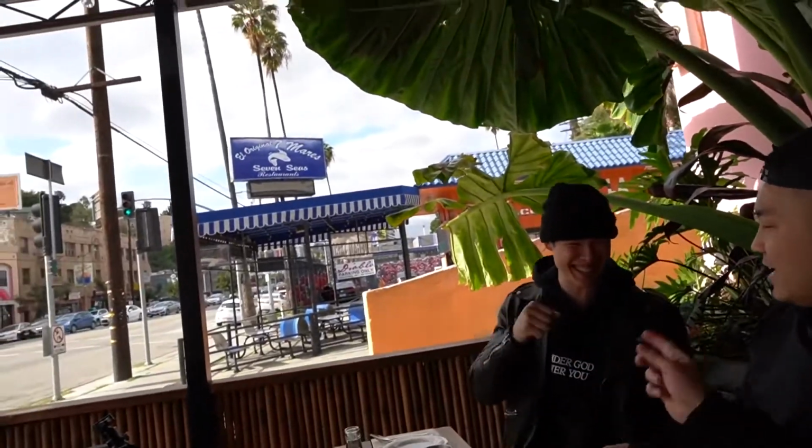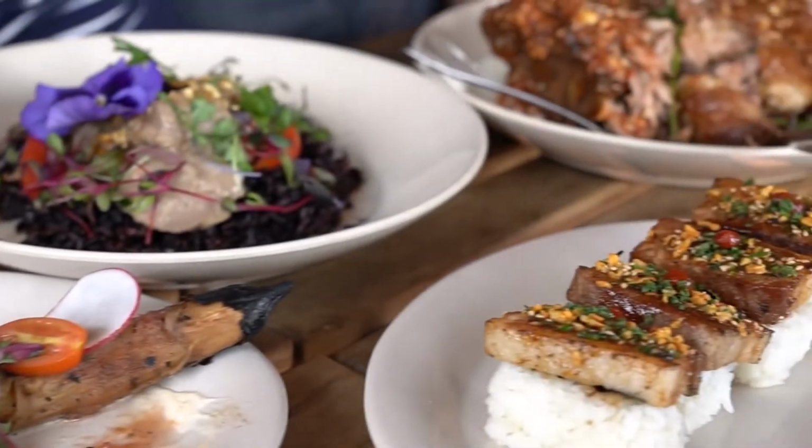All right. Wow. You came in with the clutch 3-pointer at the end. You got it at the end. All right, you guys, we have got an incredible spread here at Spoon and Pork. The chefs came out, they told us their story.